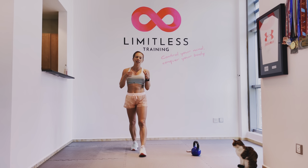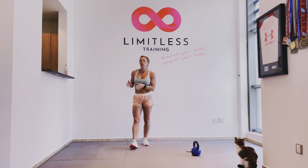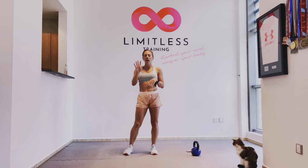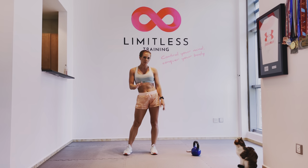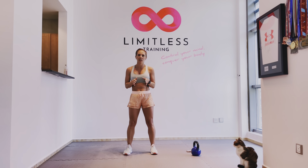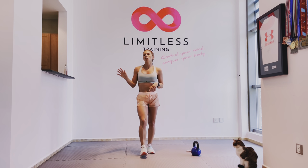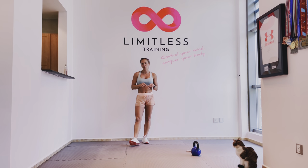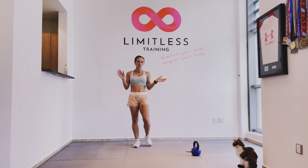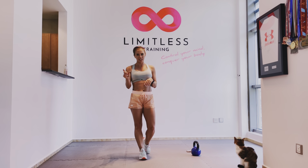It means a set work time and a set rest time. So today we're gonna be doing 5 exercises with the kettlebell, and we're gonna work for 45 seconds and rest for 15 seconds. So 5 different exercises, that's 5 minutes, and we're gonna go for 5 rounds. So the workout today is 25 minutes, okay? So that's limitless intervals. A set work time and a set rest time.